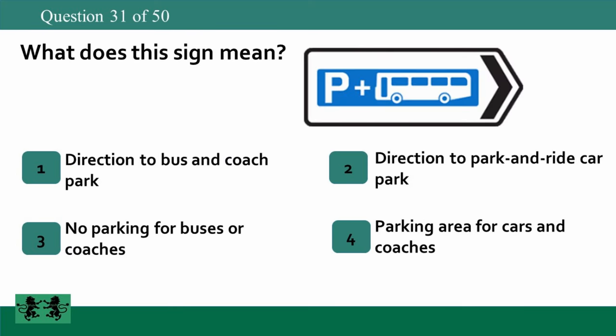What does this sign mean? 1. Direction to bus and coach park. 2. Direction to park and ride car park. 3. No parking for buses or coaches. 4. Parking area for cars and coaches. The answer is 2. Direction to park and ride car park.